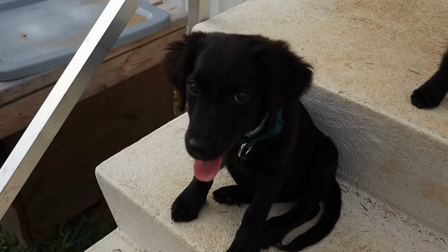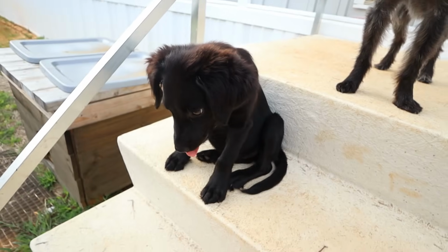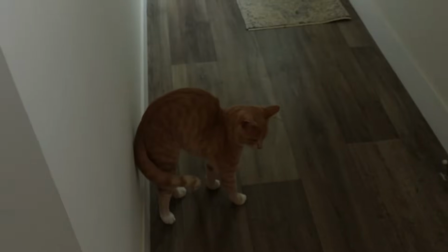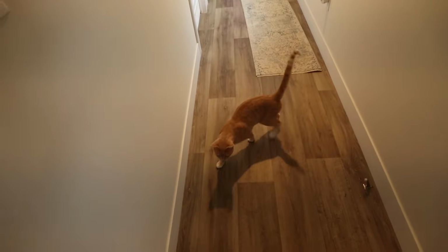Come on, Tally. Look how cute she is. How you doing, puppy dog? Come on, let's go in the house. Tally has a weird thing with doors. When we try to let her in, we have to hide behind the door for her to come back inside. Bubba! What are you doing, my boy?